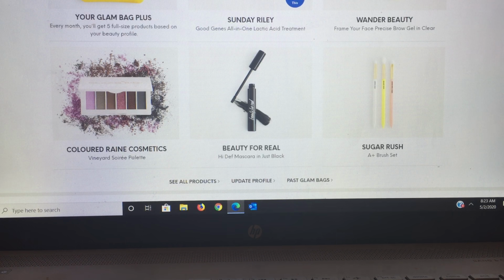There were two, so I was on the fence with this one. There were two Colored Rain products. One was more warm color, which is 100% what I would have chosen for myself. But they chose for me this one, which is exciting too, because then I'm going to dabble into some colors that normally I wouldn't purchase for myself. So I think that's great.